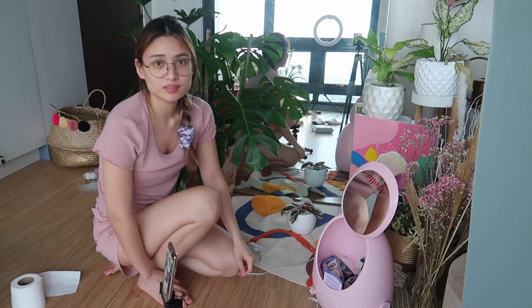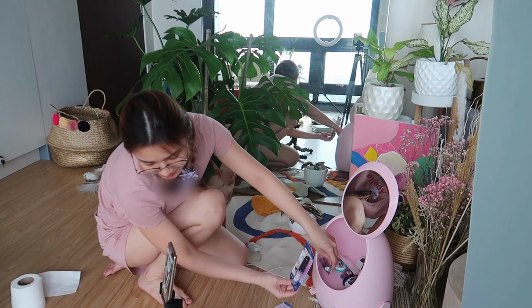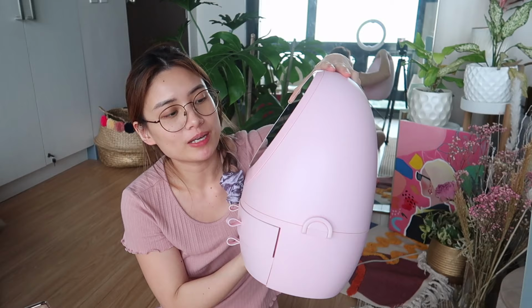Okay, let's see where we can unbox this. I think I will unbox it there. So guys, I'll share with you what that product is. I'll just unbox it, I'll just video it for my IG stories. Sobrang dami naman. Grabe, sobrang daming laman. So basically, why they sent this one is they have a new package.